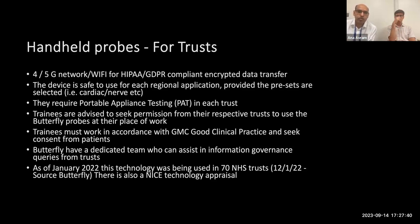We encourage all our trainees just to touch base with the trust that they work in, to ensure that they're happy to use the probes in their place of work. We haven't had any feedback to say that there's been any issues. We also ask them to follow good clinical GMC, good clinical practice, to seek consent from the patient. And if there are any issues, we know that the Butterfly team have a designated team who can assist with any governance issues from different trusts.